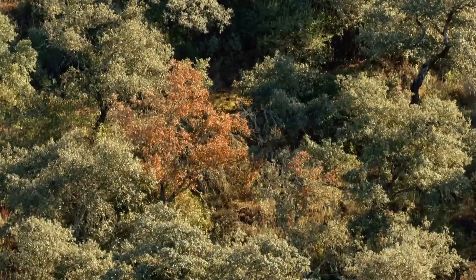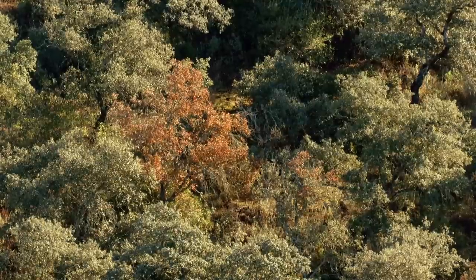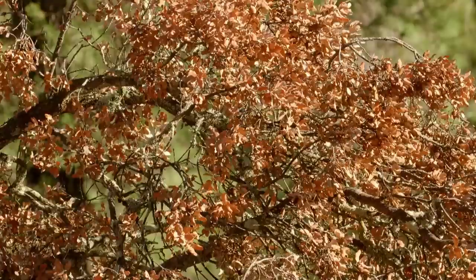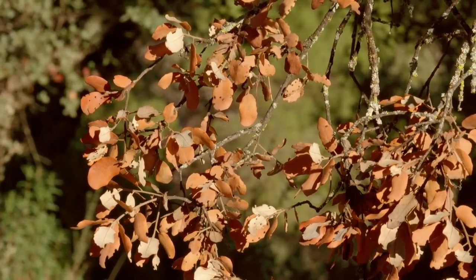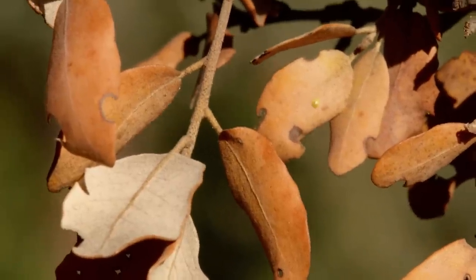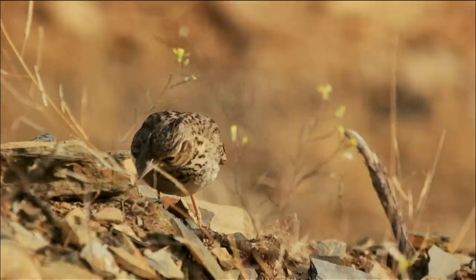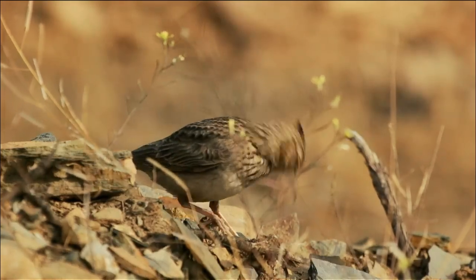With temperatures over 30 degrees Celsius, even some holm oaks, which are so well adapted to this ecosystem, are unable to withstand the heat and end up drying out. From here on out, only the strongest and best adapted will survive.